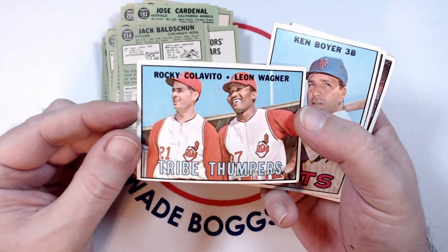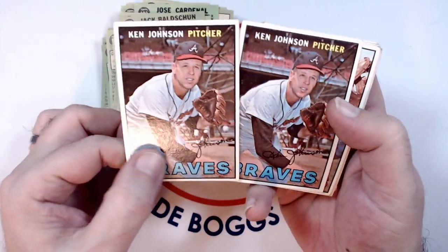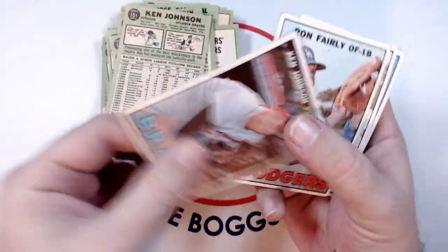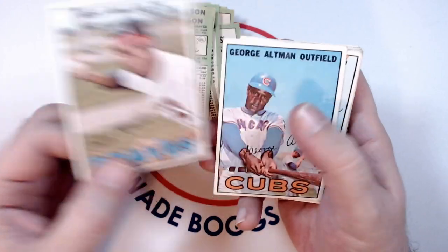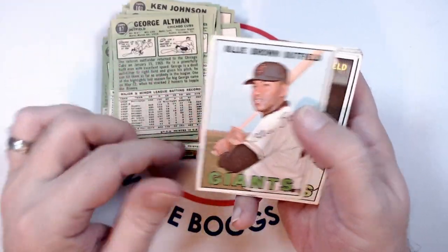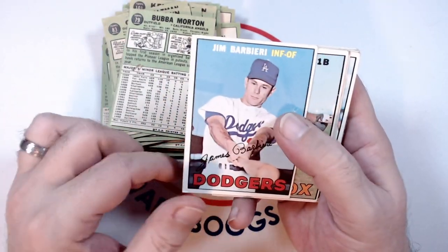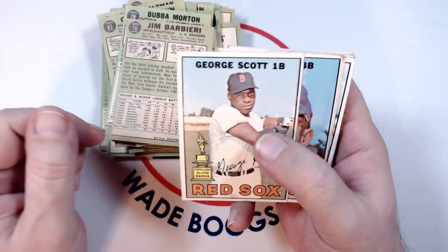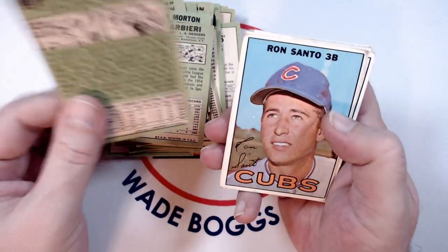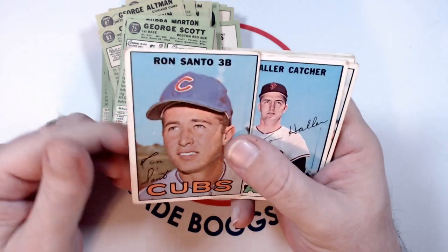Here's some Tribe Thumpers, Rocky Colavito and Leon Wagner. Ken Boyer, got two Ken Johnsons. Ron Fairly. Okay, Felix Millan. George Altman. Ollie Brown. Bubba Morton. Jim Barbieri of the Dodgers. George Scott, rookie cup, but a bit beat up. And from those Cubbie fans, there's a Ron Santo. Way off center, just corners all butchered.